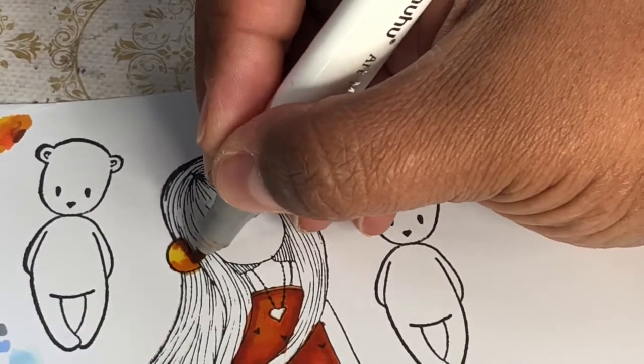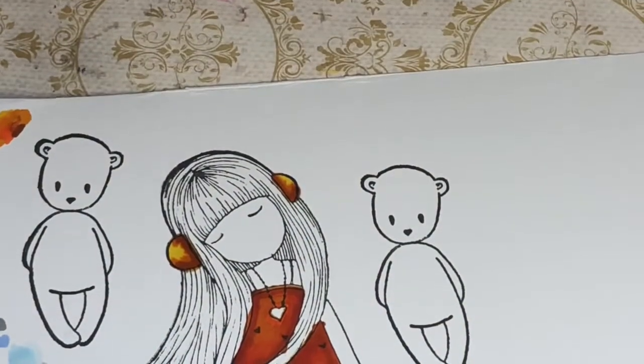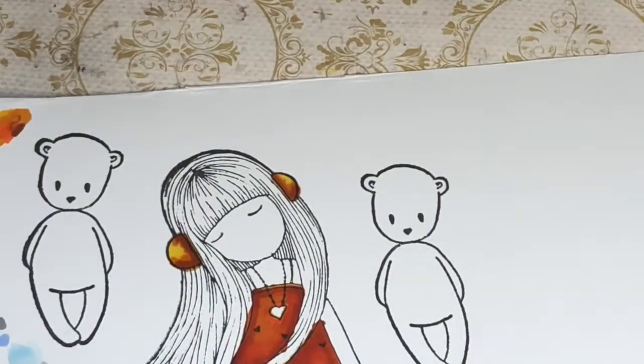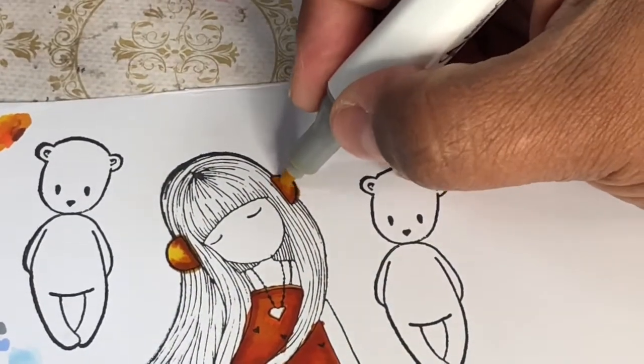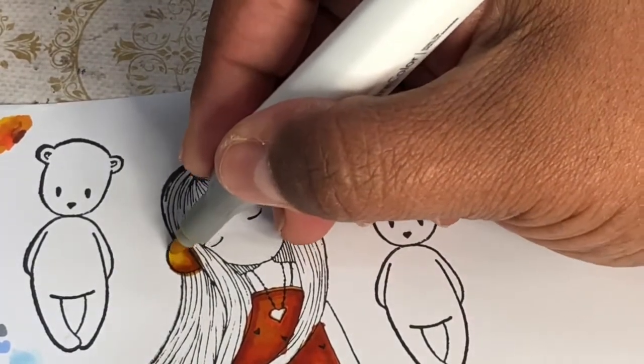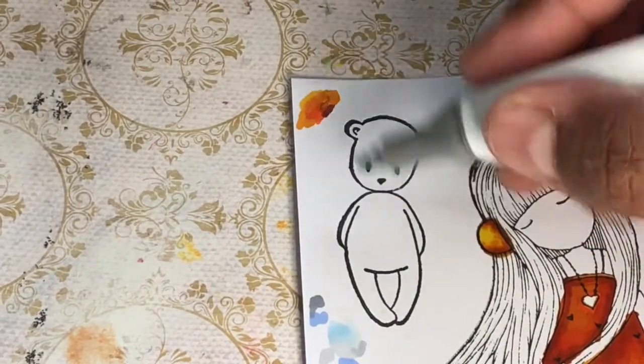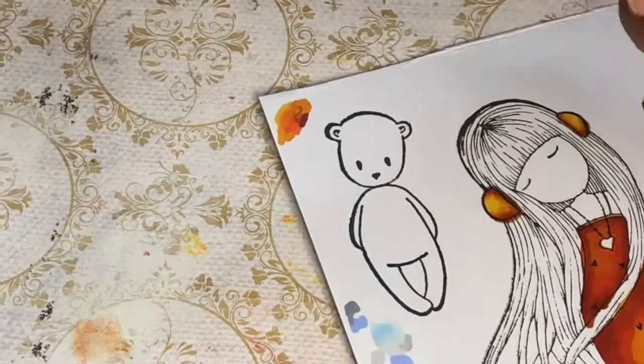What are you guys looking forward to getting soon? Like, is there a new book out that you want? Is there a new set of pencils or markers? I think I said coloring book already. Stamp sets. Anything like that.